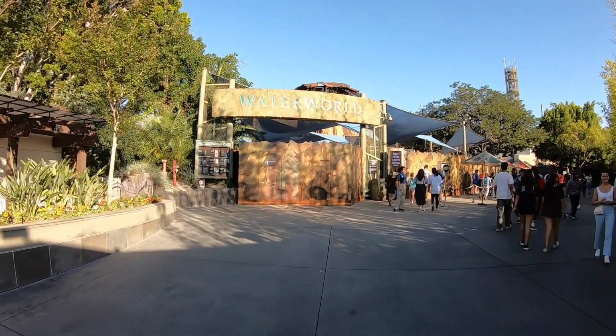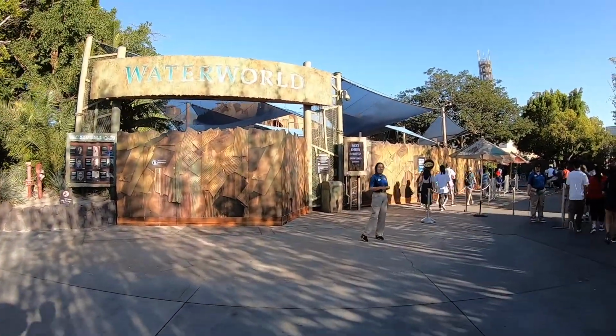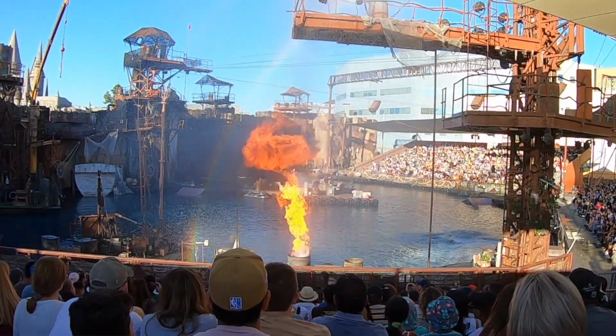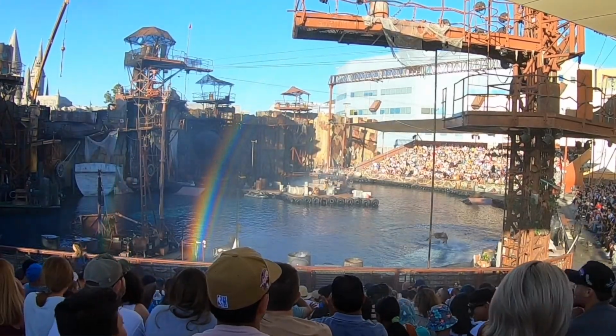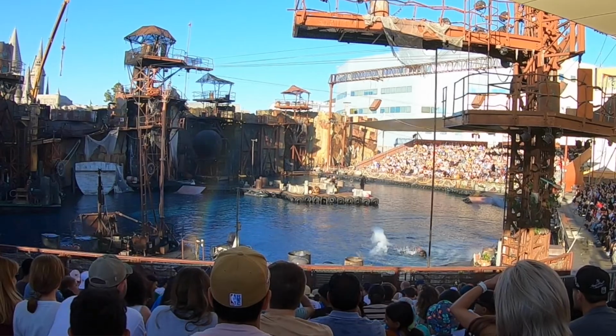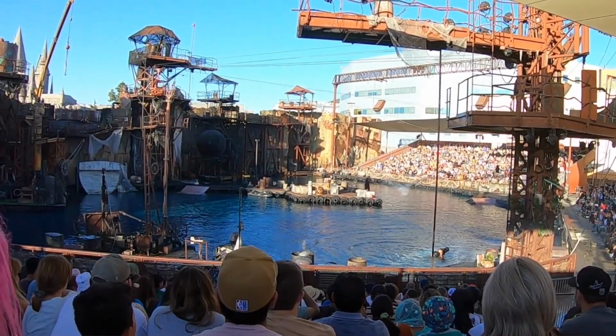Must watch show, every time I go to Universal Studios I have to do this because it's such an impressive show, is Waterworld. I really appreciate that stunt show and everything that the actors do to give the audience a great show. From the beginning, when they have people warming up the crowd, it's a lot of fun, to actually watching the show. It's great. So that's my high recommendation.